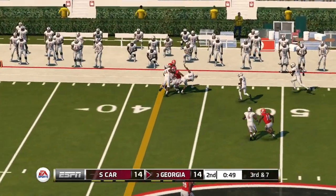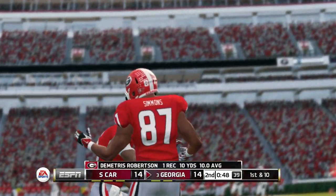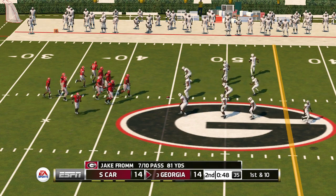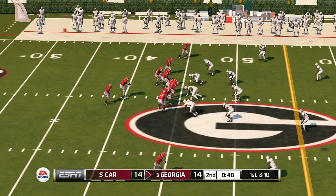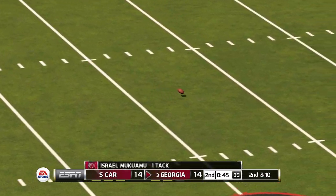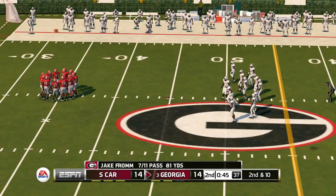Pulls it in and he's in the open field. And they push him out at about the 45. From their own 45-yard line, it's first down. Fires that quickly, incomplete. There was just no way anybody could catch up with that pass.